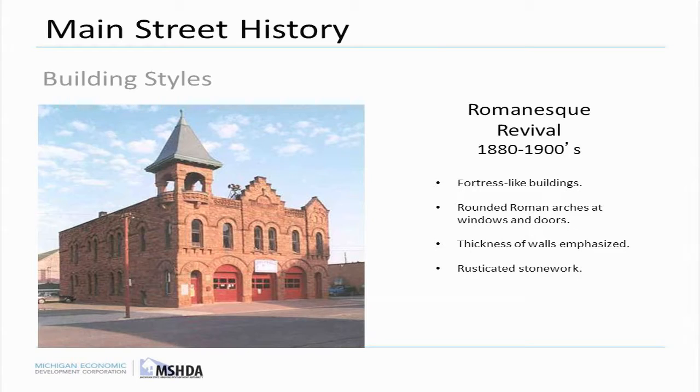The Romanesque revival tried to create fortress-like buildings. In the Romanesque period, this was a period in Europe where there were a lot of marauders and pillaging, so they tried to create buildings that were very strong and like a fortress. And this is what happened in the Romanesque revival. They looked fortress-like. They used rounded Roman arches at windows and doors, and they emphasized the [arches] by setting the brick back. And they also used rusticated stonework, and this was to make the building look very strong.